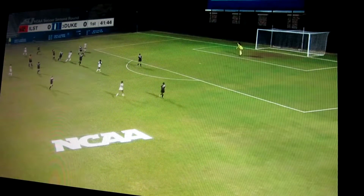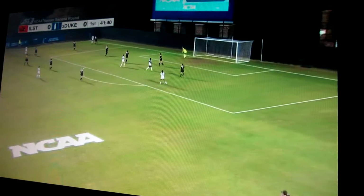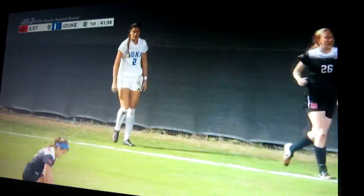Here's Chelsea Burns out of the back. Stevens tries to play it to her. Burns is first to it. Couple of runners in the box. Burns steps in front of it and earns the corner kick for Duke. First set piece for either team belongs to the Blue Devils. Well done by Chelsea Burns there to win the corner kick.